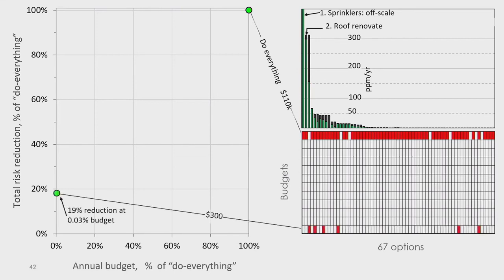So how about $300 a year? This is more feasible for our museum. Well, it achieves a surprising 19% of total risk reduction with the maximum budget for an amount that is only 0.03% of that maximum budget. So these are very high cost-effective options. Usually means things like spending a few hours to make a decision to do something differently. And there's no labor costs involved.